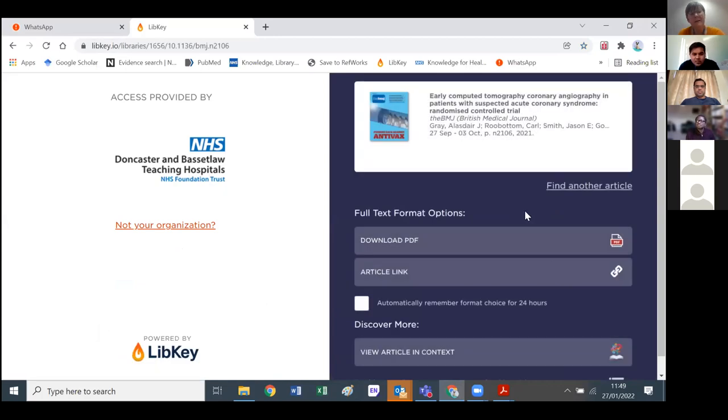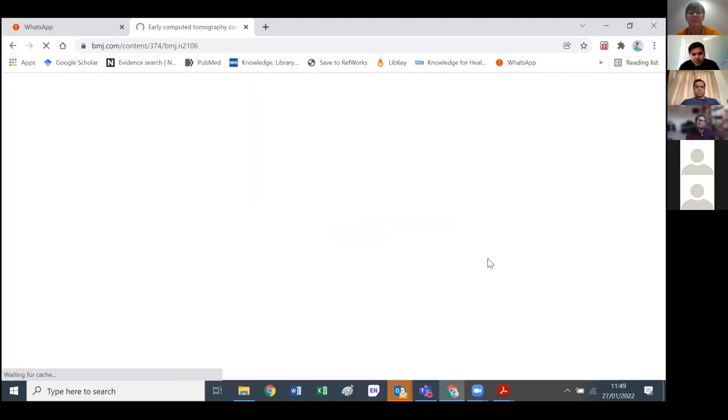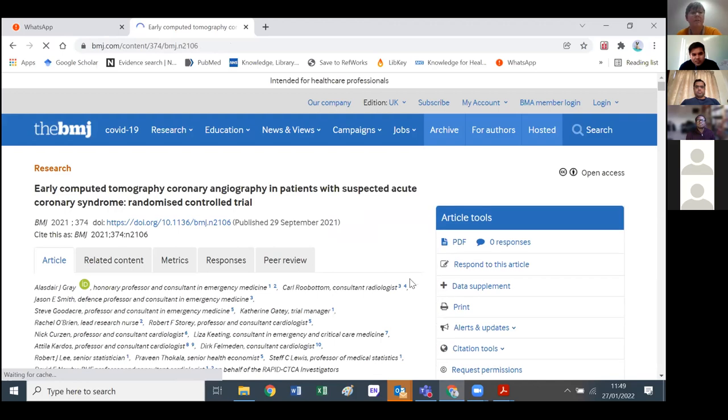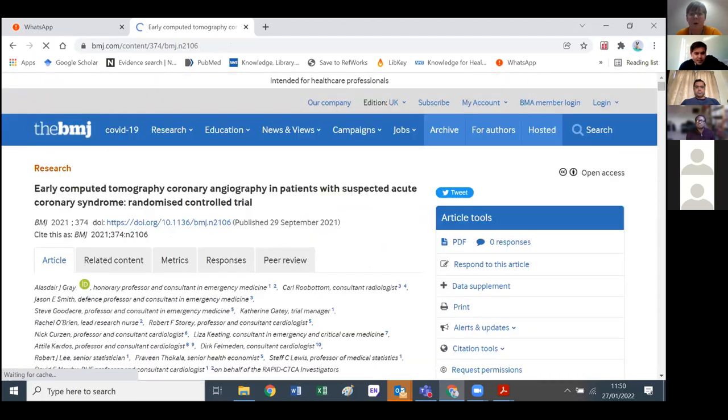So you do need Athens to visit the full text, but it's giving you all of the options that you have. We can download the PDF, which is easy, but I want to visit it online because I think that's where all of the extra material is. So it's locating. It ought to bring us to the full text of the article, and you're able to access all of the supplementary material once you're online. So the PDF I put on WhatsApp isn't the whole story.